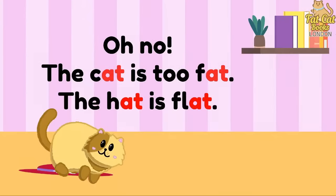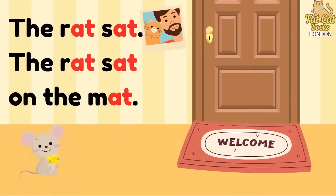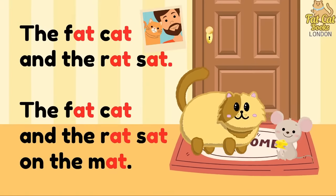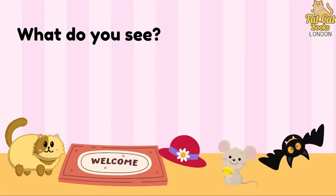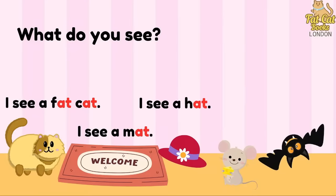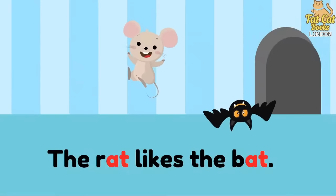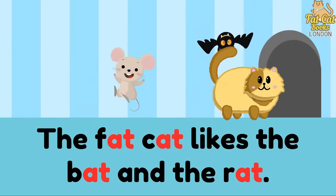Oh no! The cat is too fat. The hat is flat. The rat sat. The rat sat on the mat. The fat cat and the rat sat. The fat cat and the rat sat on the mat. What do you see? I see a fat cat. I see a mat. I see a hat. I see a rat. I see a bat. The rat likes the bat. The fat cat likes the bat and the rat.